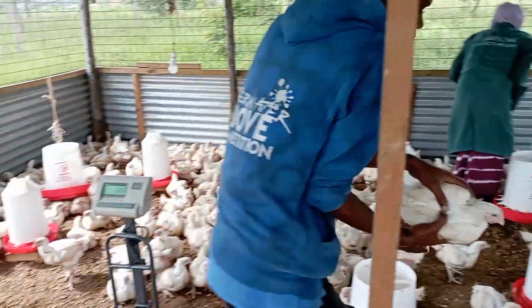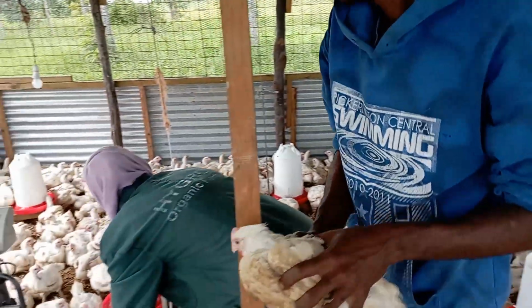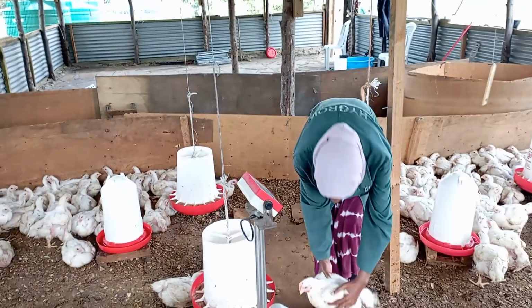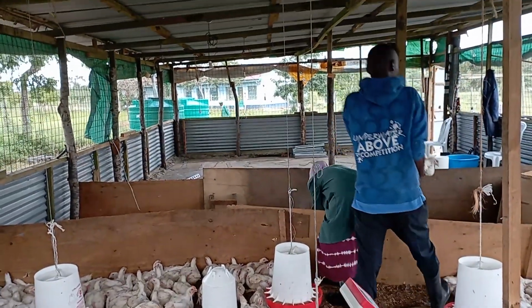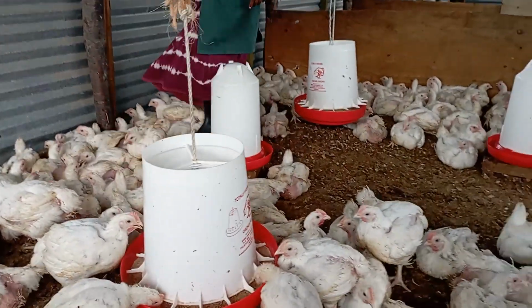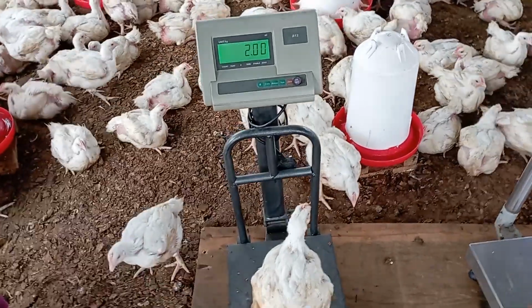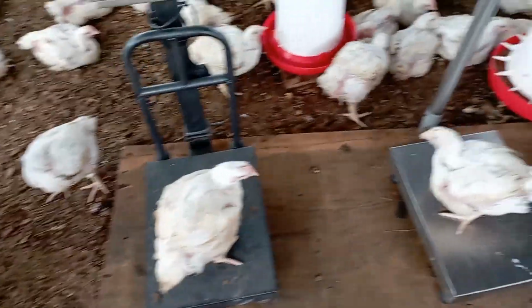So good. You guys are sure those are 1.8? Wow, fantastic. An outlier, and he is actually just weighing 2 kg within 31 days. Look at that, guys. Just unbelievable, isn't it? Amazing. Fantastic.